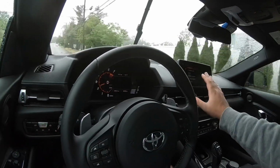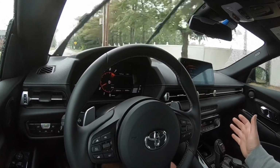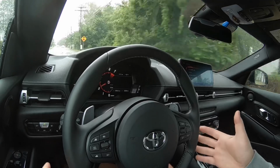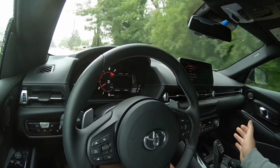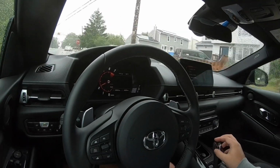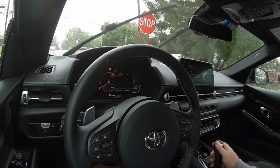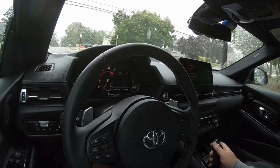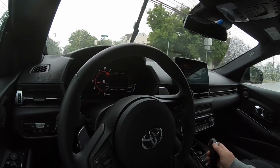The display here for infotainment is great, easy to use. It's just a really nice, comfortable interior. You sit down into the driver's seat, it's like a little cockpit. You're completely separated from the passenger. But overall, the car is just an absolute pleasure to drive, even in the rain. Like I said, I haven't had this car for a long time, and we haven't had the great weather to do anything fun with it, but it is good times.